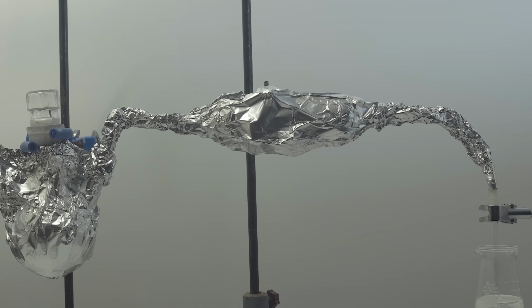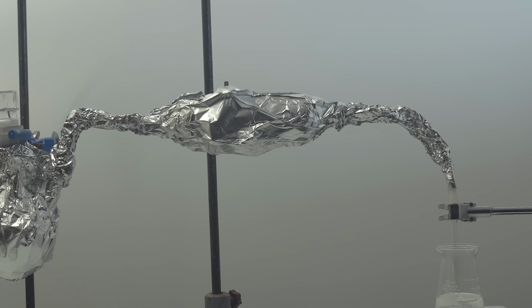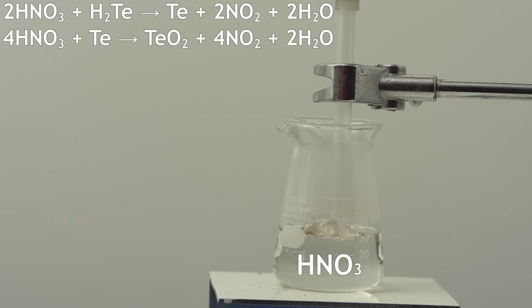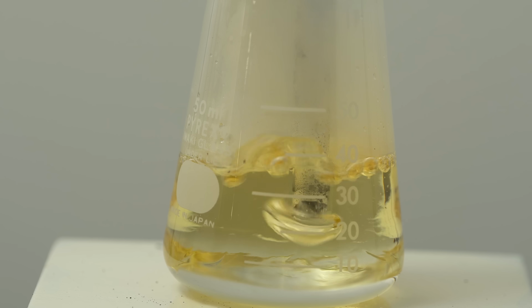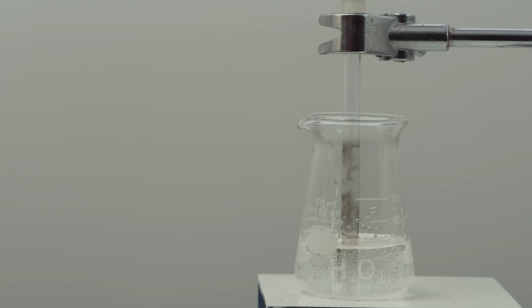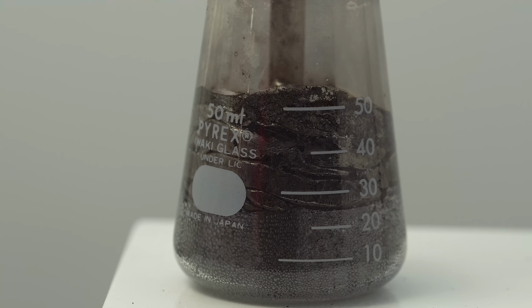To avoid sacrificing lighting, I protected our synthesis equipment with foil. The resultant tellurium dissolves in nitric acid, forming tellurium dioxide. If we replace nitric acid with hydrogen peroxide, the tellurium formed during the reaction will not dissolve. This allows us to observe a significant formation of elemental tellurium.